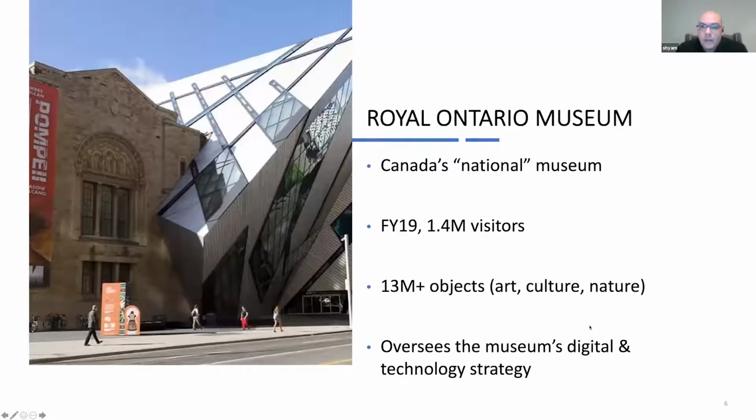Oh, sorry. For those of you who are not familiar with the ROM, it is Canada's national museum. We're the largest museum in the country, at least in terms of visitation in a normal year. This past year has been anything but. For example, in fiscal year FY19, we had 1.4 million visitors, and we have a quite broad collection, over 13 million objects, which span art, culture, and nature. So unlike other places where I've worked, we have Asian art, for example, and then we have meteorites and dinosaur bones. So it's quite a broad collecting area with lots of nuances, which can be interesting to explore.